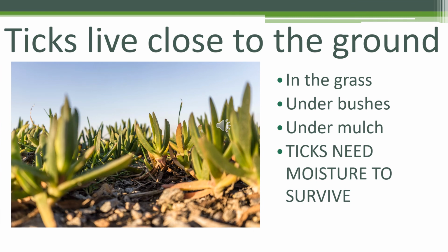Ticks build their habitats close to the ground. They live in the grass, under bushes, under mulch, and anywhere that they can find some moisture. Ticks need moisture, water, to survive.